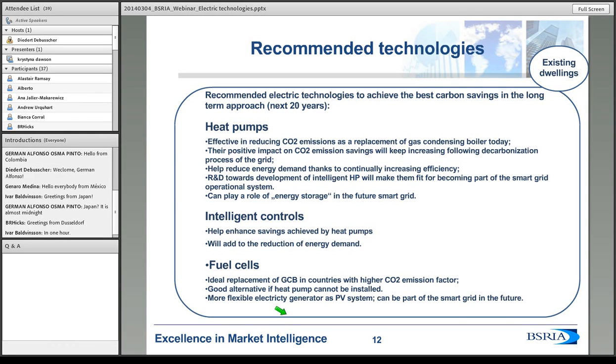Fuel cells are an ideal replacement of gas condensing boilers in countries with a higher CO2 emission factor. They are also a good alternative if a heat pump cannot, for whatever reason, be installed. A more flexible electricity generator is the PV system, which can also be part of the smart grid in the future.